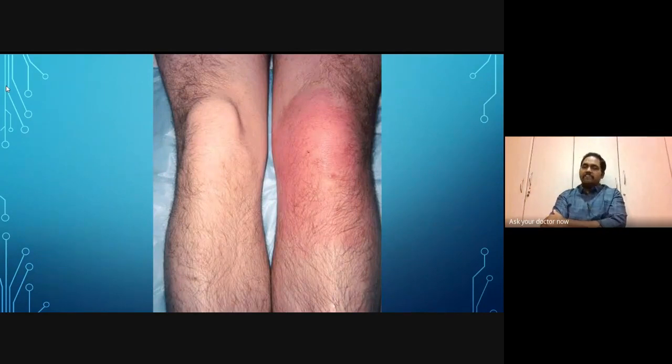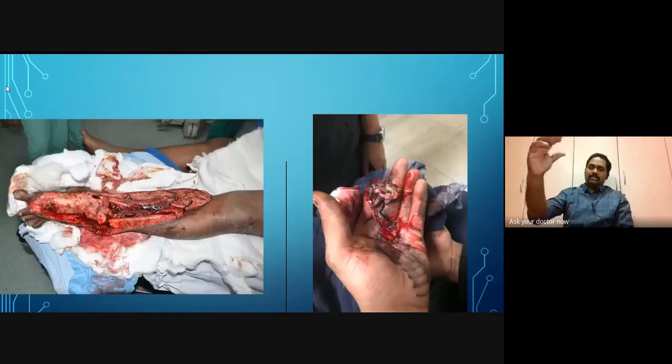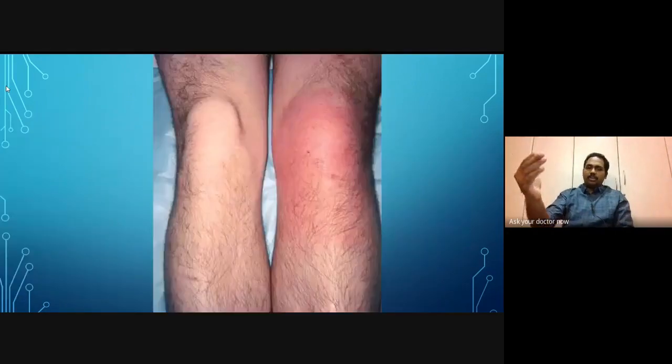So ice the area. When there is vigorous rubbing and there is a contusion, there is a high possibility of the contusion getting infected. And in children, especially when the physis is open. See, physis is nothing but the growth plate. In adults, usually the growth plates are seen at the ends of the bone normally.